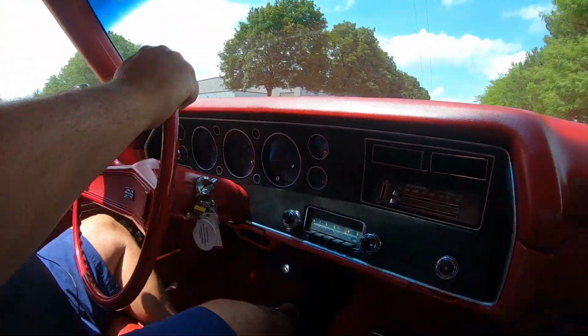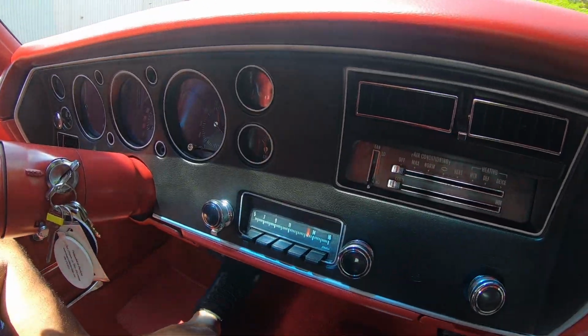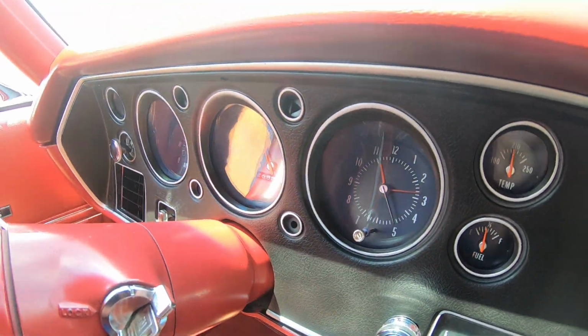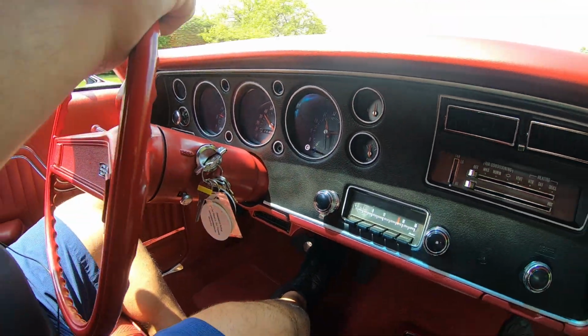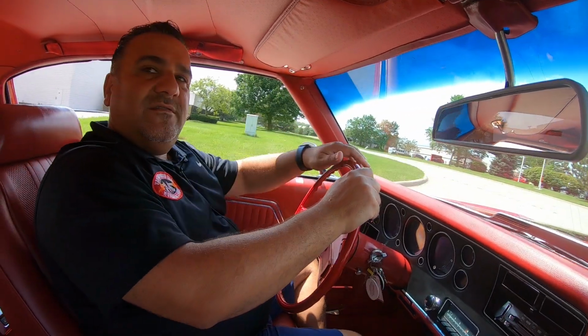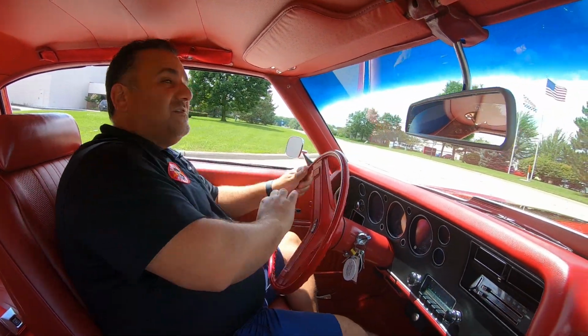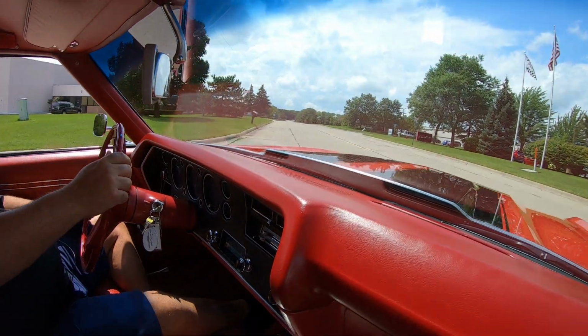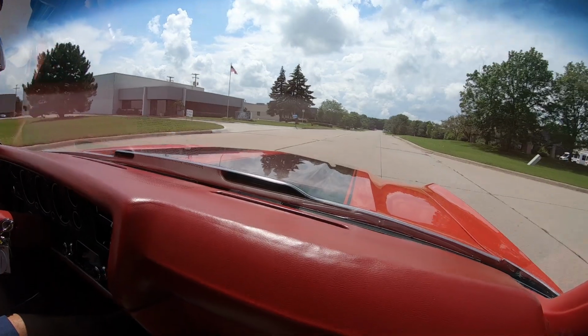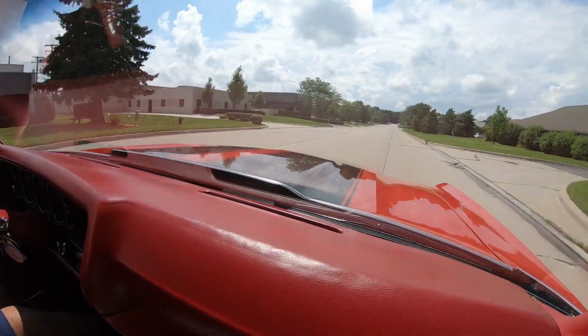Great cruiser. It's got AC as well. AC fires right up, blows nice and cool. Just a great little car. I like the red too. You don't see that very often. It's always red with a black interior. Paint job on here is phenomenal as well. Just got some good power. Get up and go.